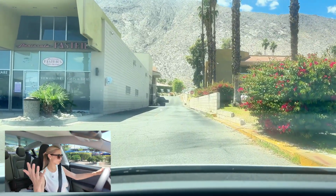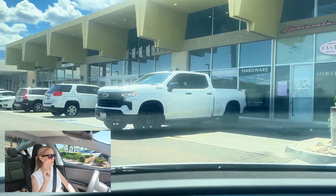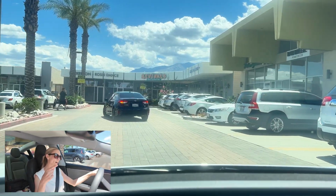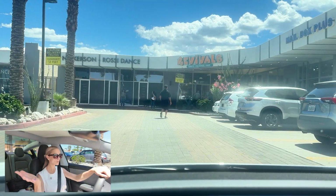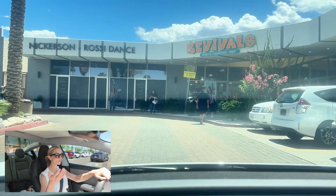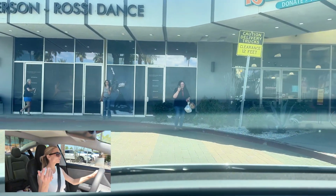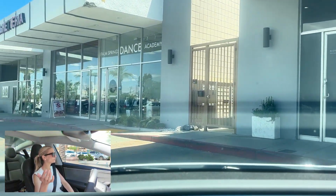There's not really much that's changed through here. You've got a pastry place. I've never been there, but my mom and my niece and nephew swear by it. And then you also have Palm Greens Cafe. Really, really good, on the pricier side because everything's organic. And you have Revivals. Great spot to go to if you're looking for vintage pieces, resale pieces in Palm Springs.